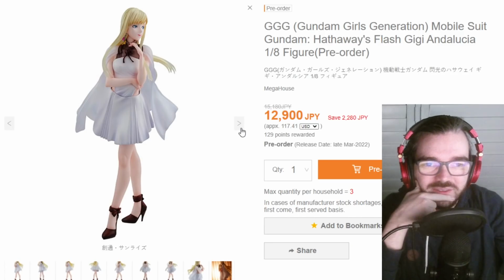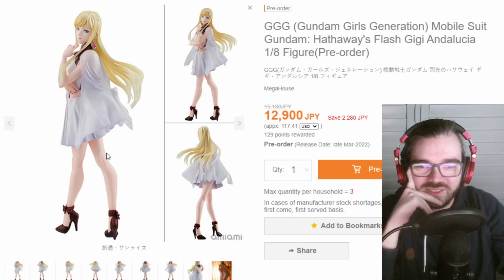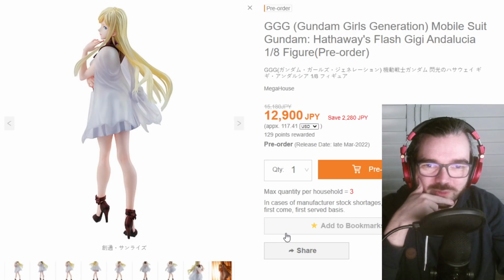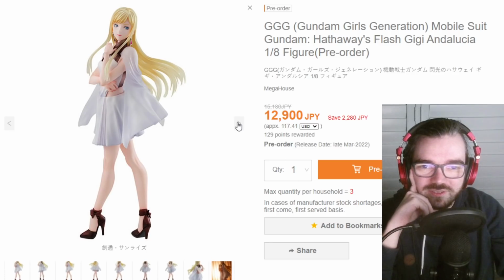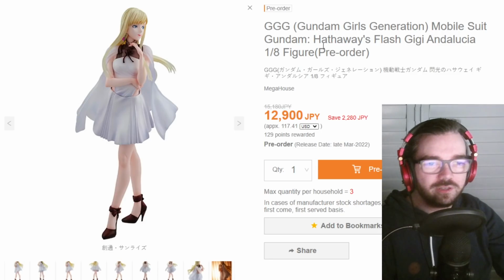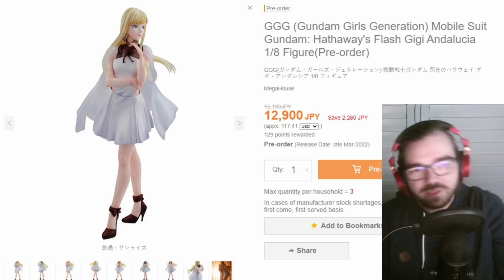Hello. The more I look at it, the more I don't actually like it. This leg pointing this way looks really strange from that angle. It's hurting my brain a little bit, but I like the hair and the outfit. It's nice. I think from some angles the face looks a bit uncanny and cheap, but it's one of the Gundam Girls figures, and I'm sure it's going to go fine with the other Gundam Girls and Gundam guys.